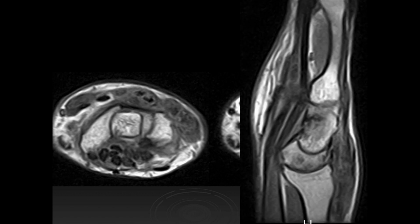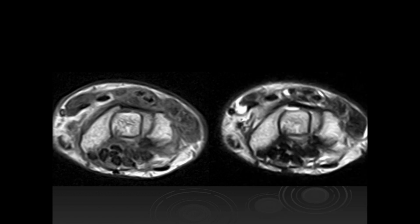So we were talking about inflammatory disease, a lot of rheumatoid arthritis. What do you think of this case, Jennifer? So it does look like there's some increased fluid signal intensity in that fourth extensor tendon compartment, as well as possibly the second. So this may represent tenosynovitis.